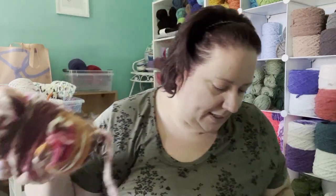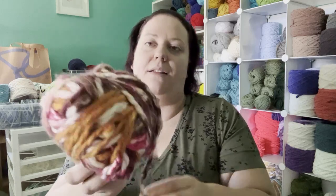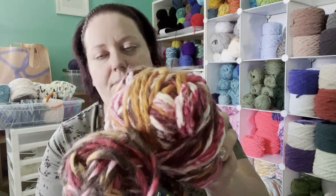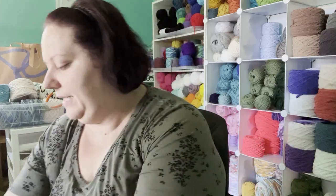This one is the exact same as that Bernat Colorama. There's no ball band on this or on the inside, so I don't know what color it is. I'll pick up the other one again to show you. They look similar, but this one's more dark. So, same thing. And they're all in the same little baggie from the thrift store, so I know they're the same. It's not like I got them at 2 different thrift stores.